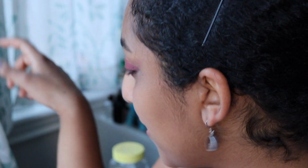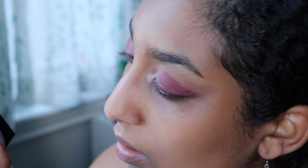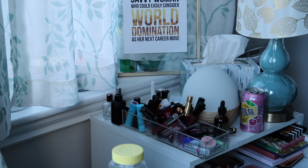So what I'm gonna do now is put on some highlights, beginning with Vermeer in my inner corners. Frick. God. Do you ever sneeze really hard and like your wrist hurts?